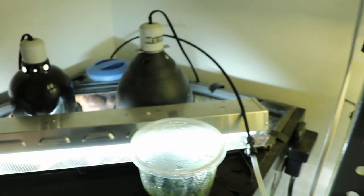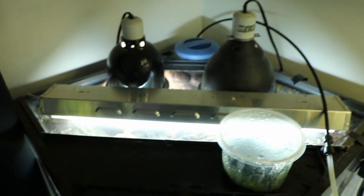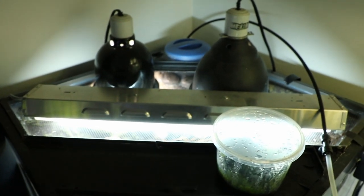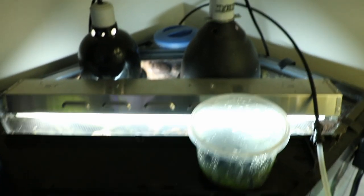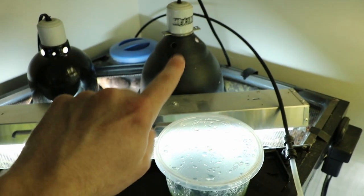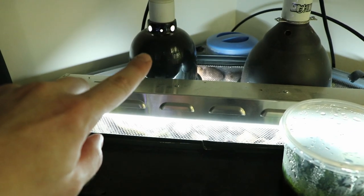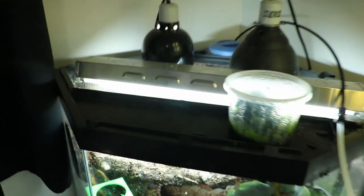And then up on top, we have this fixture, which has two of the 22-inch Arcadia UVB lights. And then this dome has a ceramic heat emitter on a thermostat that's hooked up down here for a basking spot. And then this one is just another daylight spectrum light.